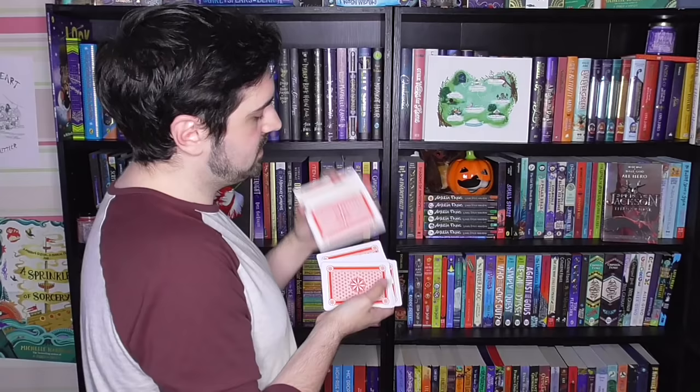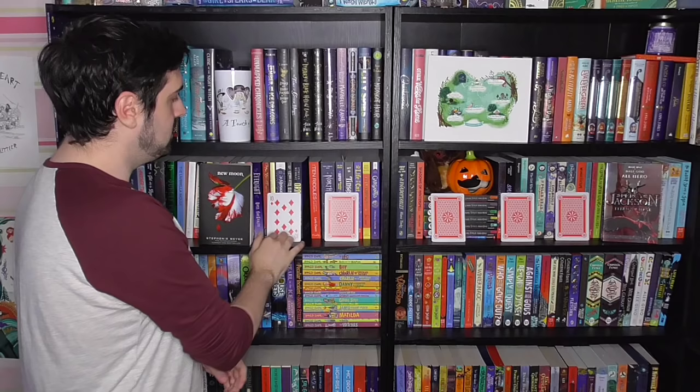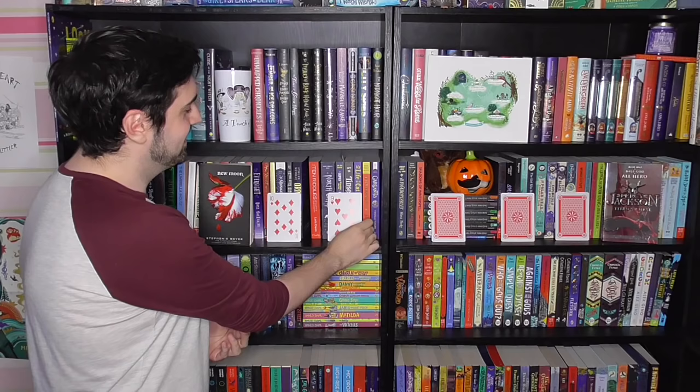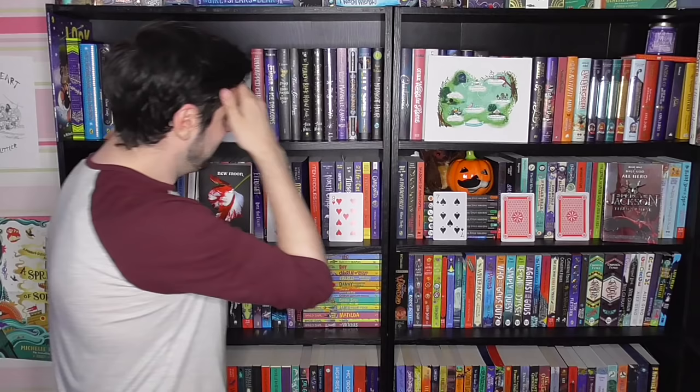So let's combine mine and Becca's TBR games together to bring you the epic Pick Your Bookoplathon, right? Okay, cards are shuffled. Our starting card is a 10. High. It's very high. I'm going to say lower. Oh god. Right, okay. Lower again. Oh god. Oh my god.